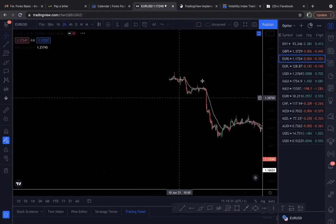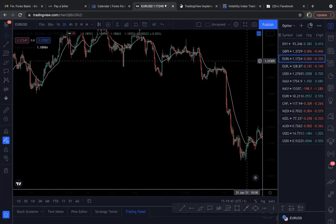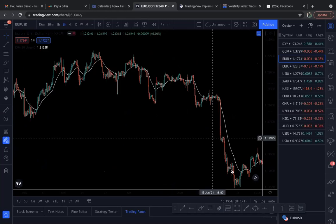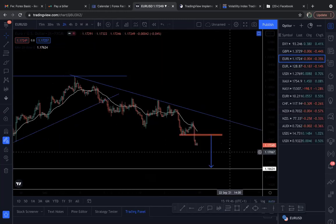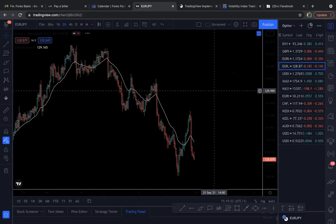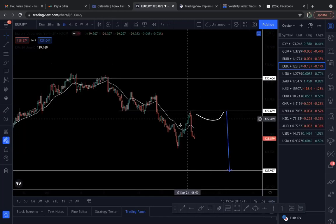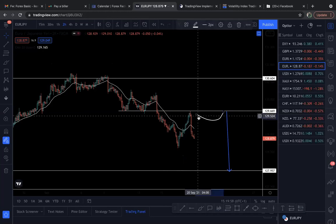When we see that rejection on our 20 EMA on 2 hours, especially a corrective movement to the 20 EMA. Most people make the mistake of taking an impulsive movement to the 20 EMA, and that's why they end up losing. So with a clearly corrective move, we're looking for continuation to the downside. Okay, man, this was lovely. You guys took advantage of this particular one. I told you guys about this one earlier on.